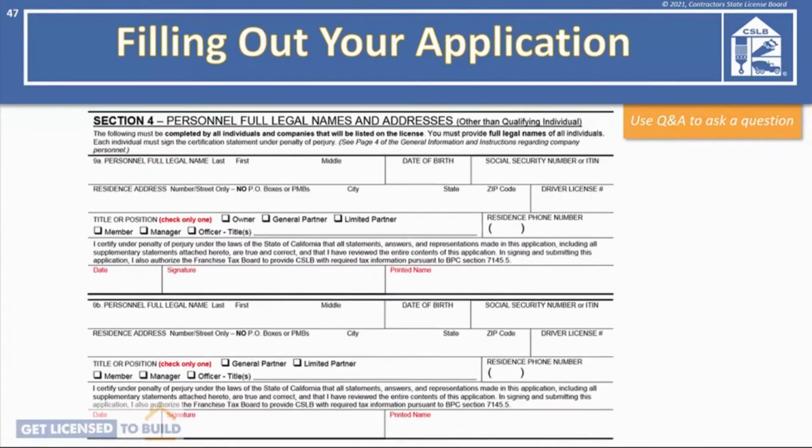Section 4 is where you will list the personnel information for all remaining personnel that will be listed on the license. For example, if you are applying for a corporation, you will need to indicate who will be the responsible managing officer or employee, president, secretary, and treasurer. Again, more information can be found on page 4 of the application instructions.